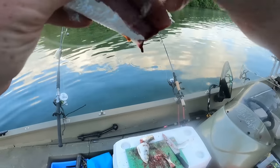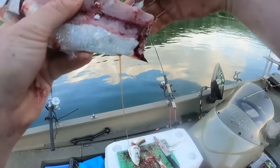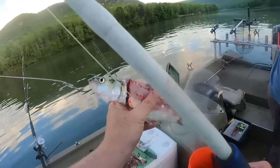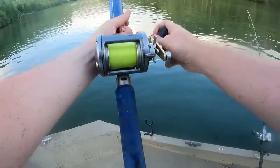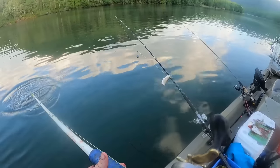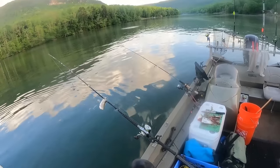Oh yeah, I'm just dripping that all over my bag. We got the double hook rig, baby. She going down. Big bite. Big bait, big fish. Bonus pole. Yeah. Hell yeah.